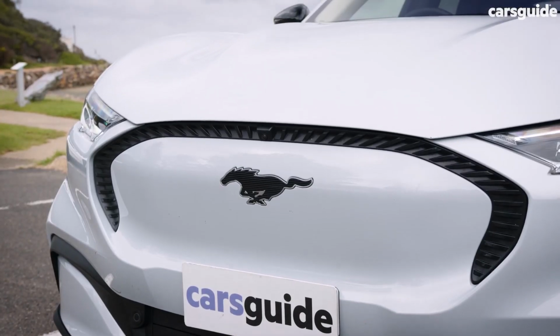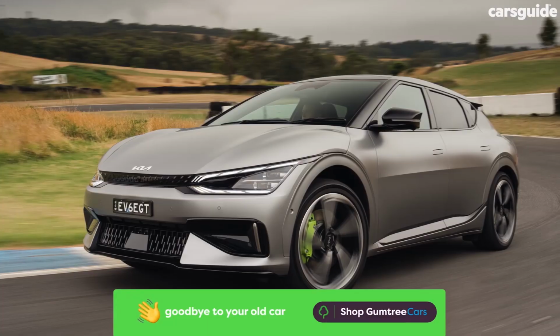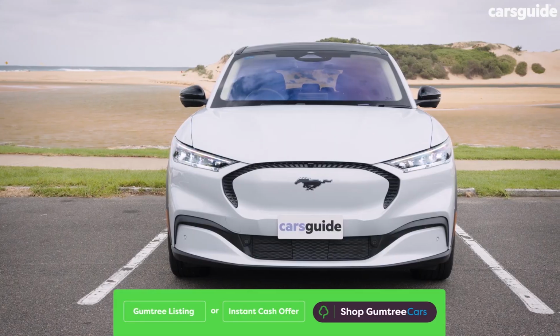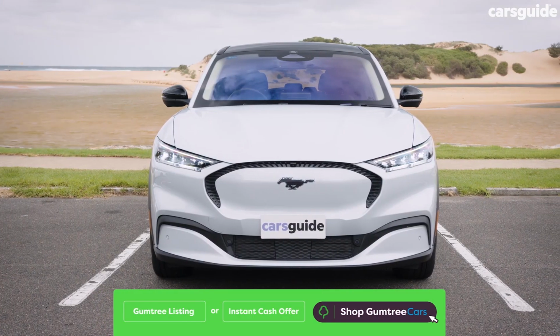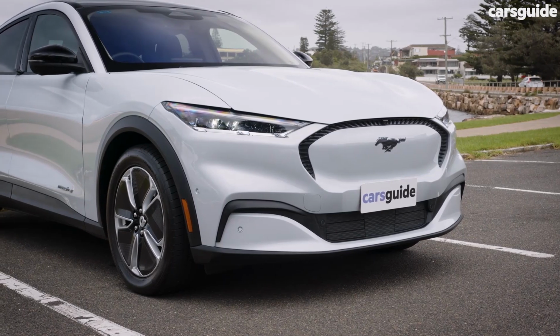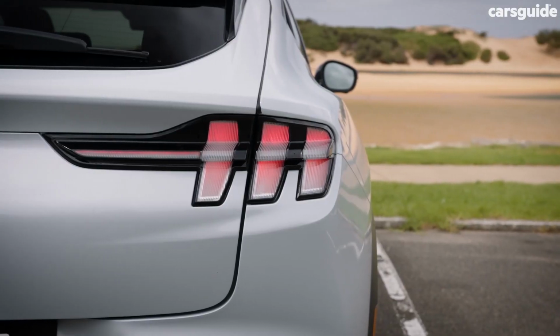The Mach-E is also well-balanced and agile. At the time of writing, Ford has only announced details for 2 trims, Select and Premium, and has confirmed a third, the new Rally Edition based on last year's GT trim. The GT is also expected to make a return early next year.